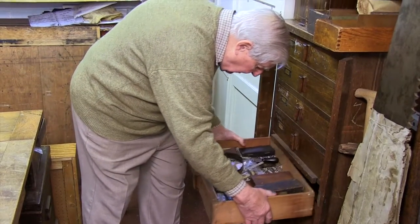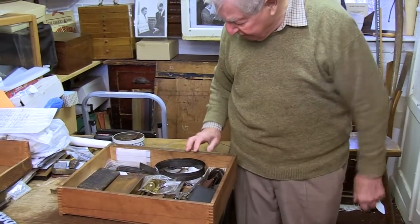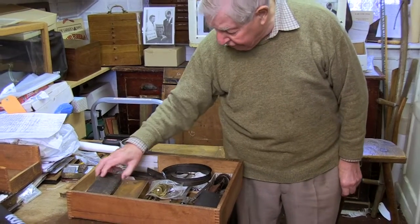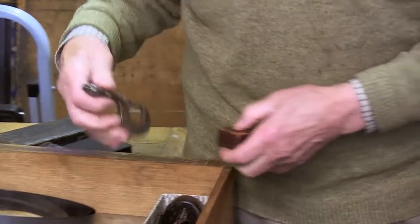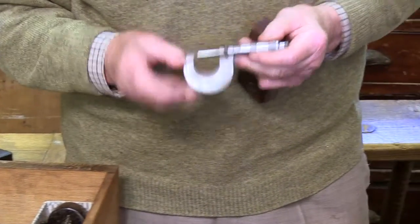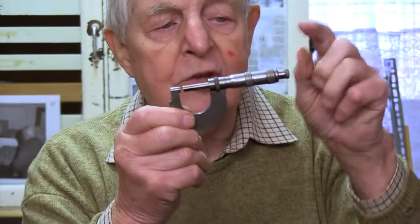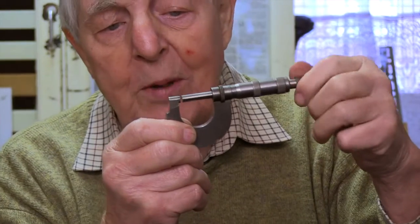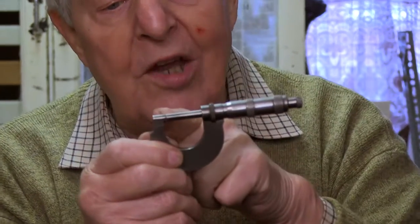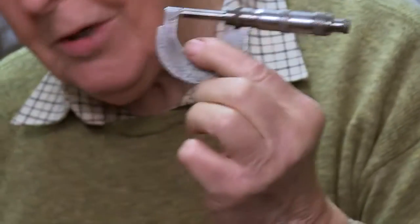I'm going to take this drawer out because it's easier. I'm very, very keen on measuring tools of all sorts. To measure small dimensions, a tool is used normally called a micrometer, and by screwing this micrometer spindle here, the gap here can be closed down onto a piece of, say, wire until it fits, and then you take a reading here. Now you have to know how to read it very, very carefully to do that.